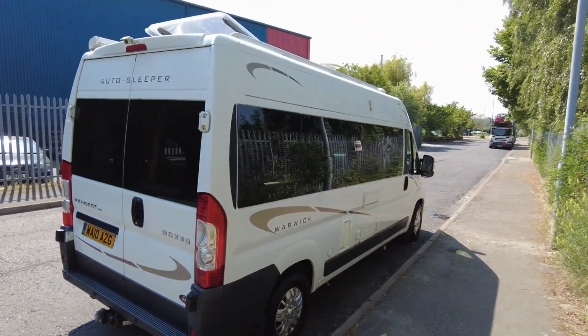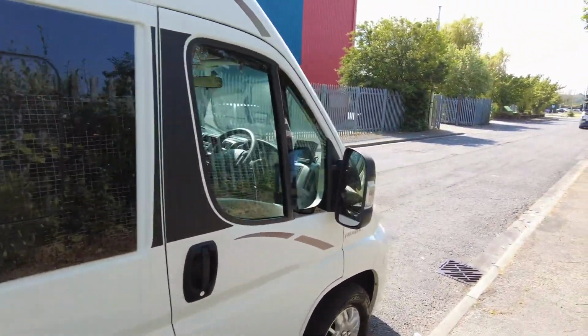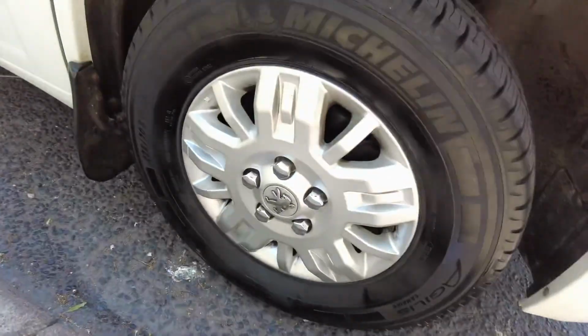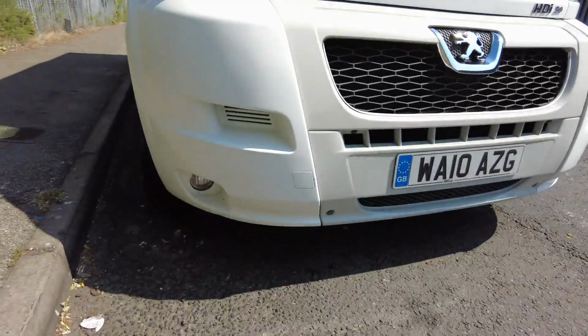You've got your TV aerial. Also comes with an alarm. And as you can see, glass is unscratched. Wing mirrors are absolutely fine. You've got your Peugeot alloys, which are all in good condition. You've got no chips, no cracks on the windscreen. And you've got your front fog lights as well.